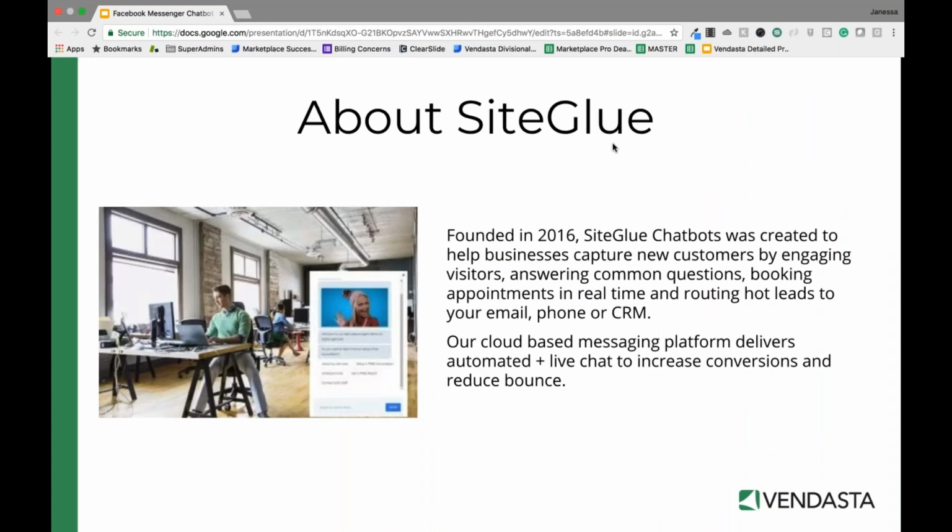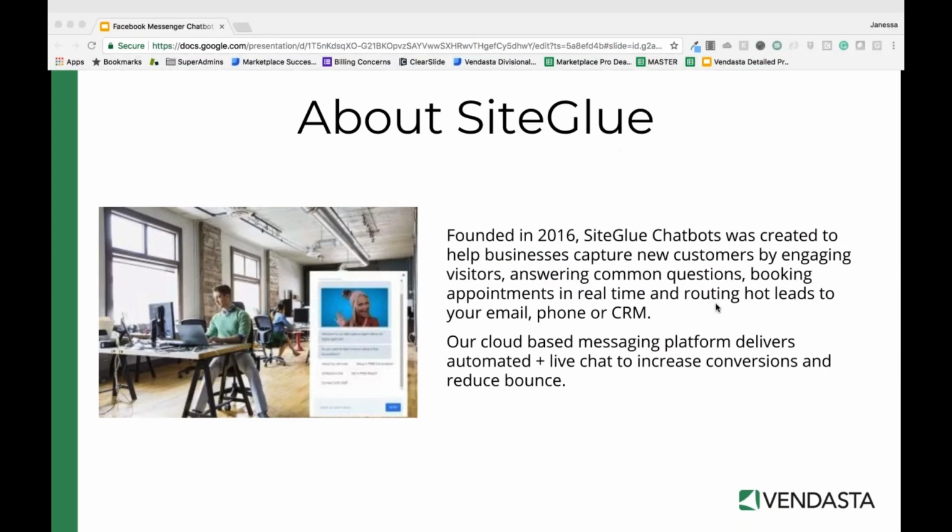Well, I founded SiteGlue in 2016, and we provide automated and live chat for websites and now Facebook Messenger. So our chatbots answer common questions. They can book appointments in real time, or they can route hot leads to your email, phone, or CRM. So the platform's designed to increase engagement and conversions on websites and Facebook Messenger.